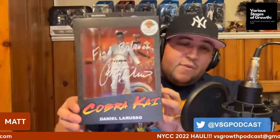The last two pieces I want to talk about are two pieces that they're still toys, not exclusives, but they're things that I got autographed at the show. So let's start with the first one. Another figure. I actually bought this from Diamond Selects again, so they got a good chunk of my money this year. And that is the Daniel LaRusso Cobra Kai figure signed by Ralph Macchio, who was at the show.